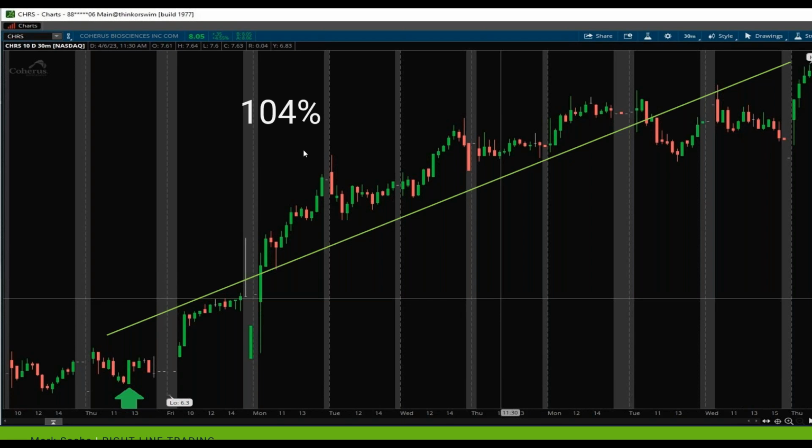Now, this wasn't a gimme, but I think we had a 97 or 98% chance of approval on the medicine. We give a chance of approval or chance of success. It's called a COS number on every trade we send out, and we're only going to send it out if it has a 96% COS probability or higher.